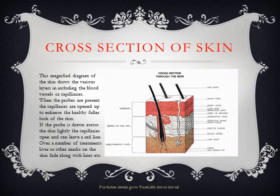If the probes, and we've done this a number of times, especially on older people as well as younger ones, are drawn across the skin lightly, you don't have to push, the capillaries open and can leave a red line mark across the skin, showing that the capillaries are being opened and the blood is being brought to the surface, thus enhancing circulation, which is sometimes lacking. Over a number of treatments, liver and other marks on the skin fade along with lines, etc.